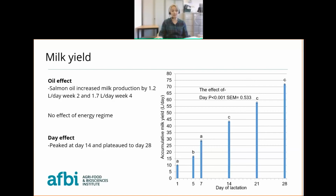We didn't actually see any effect of the energy regime. But what we did see, independent of the diet treatment, was a day effect. So milk yield did decrease on day 5, but increased again on day 7, which you can see in the graph. And milk yield peaked at day 14 and then plateaued to day 28 of lactation.